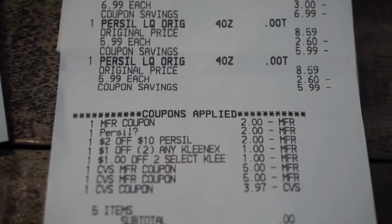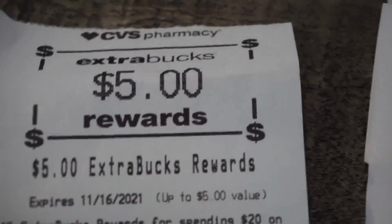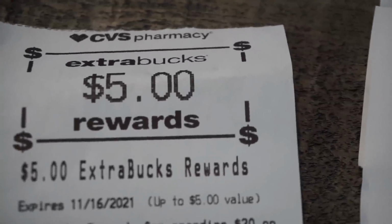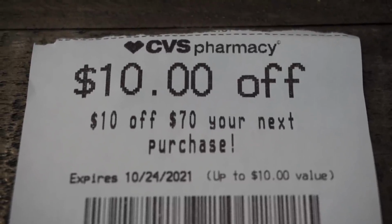$14 in extra bucks. That was a $4 extra buck. I lost 3 cents because I paid 0, but it wasn't a big deal. So $14, and then I got $5 extra buck here. So not a bad deal on household products. And the cool thing with this deal is I did get a 10 off 70 on my next purchase.